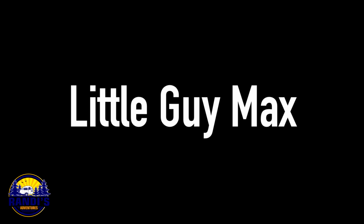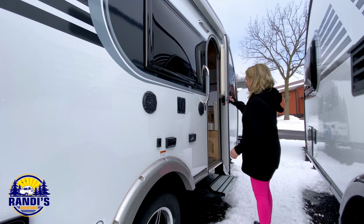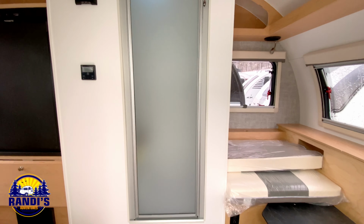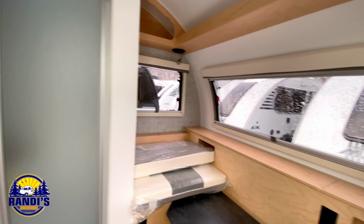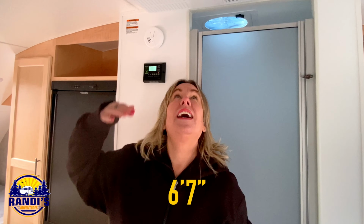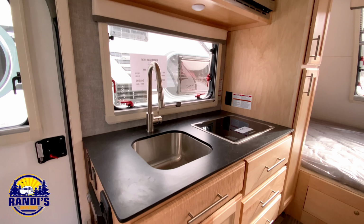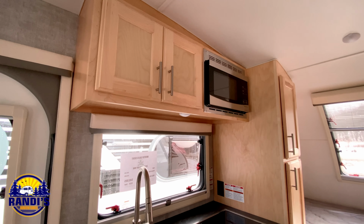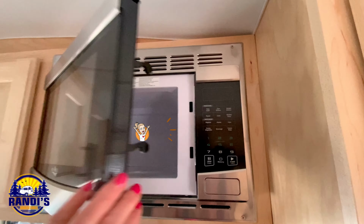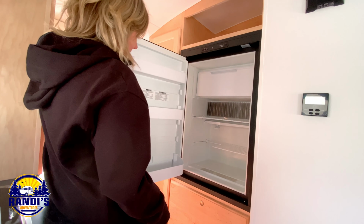The Little Guy Max is the largest teardrop trailer with a length of 21 feet. And this is what it looks like when you first walk into the Little Guy Max. The dinette is also located in the front of this teardrop trailer, and the bedroom is in the back. And the interior ceiling height is 6 feet and 7 inches. The kitchen in the Little Guy Max also has a sink and a 2-burner gas stove, a microwave located above the stove, and a refrigerator.